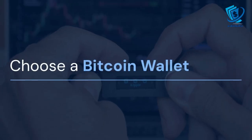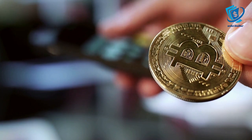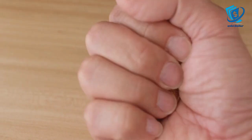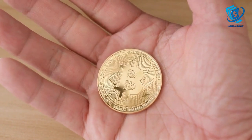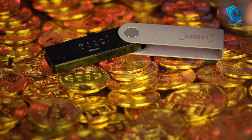2. Choose a Bitcoin wallet. The first step to investing in Bitcoin is choosing a reliable Bitcoin wallet. This is where you will store your Bitcoin. There are several types of wallets. Hot wallets: these are online wallets that are easy to use but may be less secure. Cold wallets: these are offline wallets, like hardware wallets, that offer extra security.